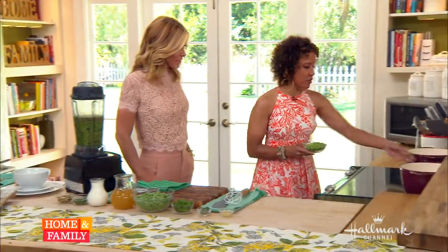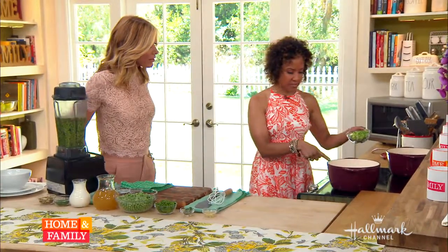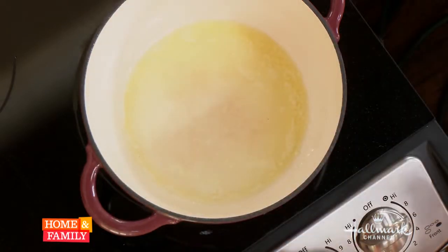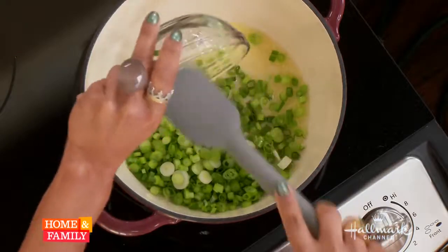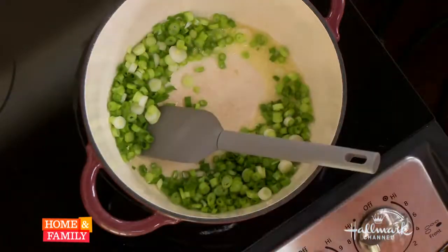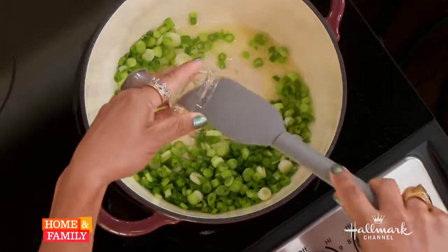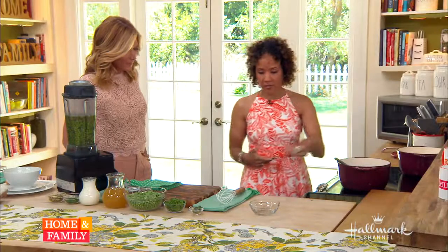How do we make this? So you're going to take a Dutch oven, and you're going to add some unsalted butter, which we already have warmed up. You're going to add some spring onions. They smell lovely. I love spring onions. You're going to add them in there for about 3 minutes. Just give it a little stir with the garlic as well. What that's going to do is open up the flavors of the spring onion and start marrying these flavors, right? So we're building these flavors.